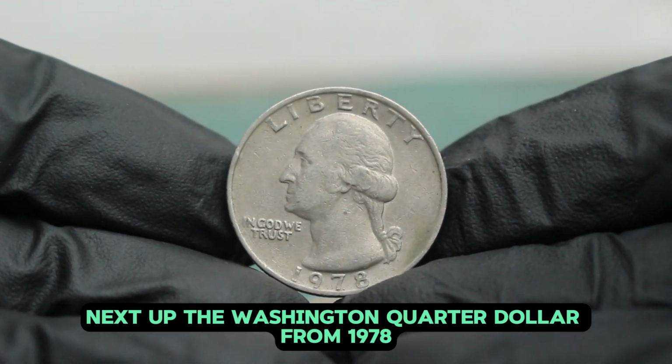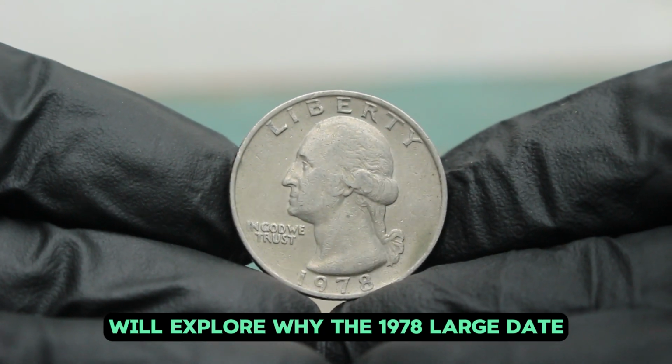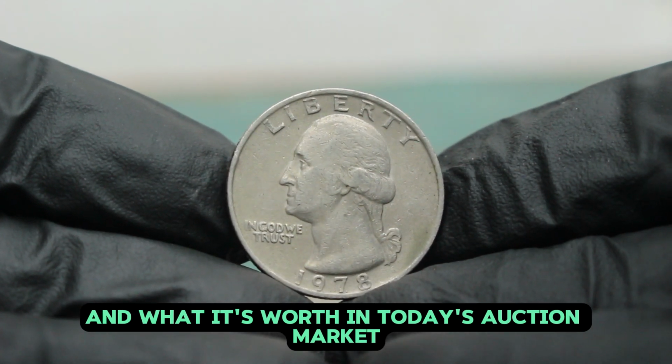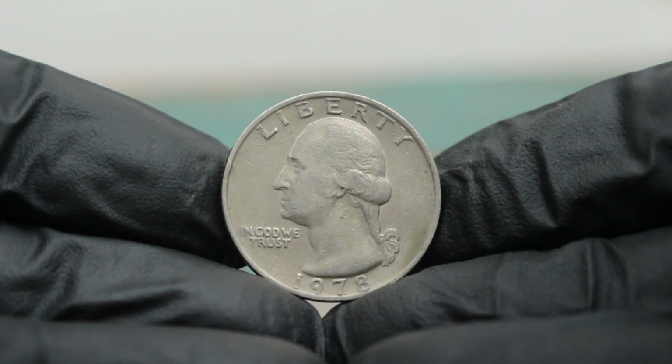Next up, the Washington quarter dollar from 1978. We'll explore why the 1978 large date without a mint mark is so sought after and what it's worth in today's auction market. So, grab your magnifying glasses and let's get started.